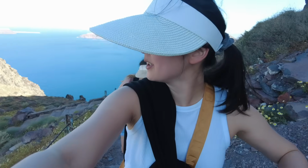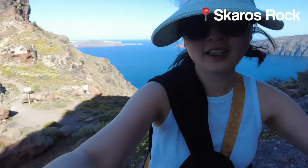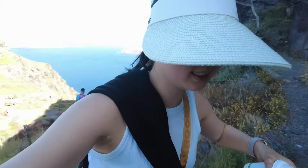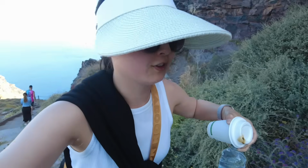Slight detour. There's this option to visit this rock called Skaros Rock, and we were not planning to make the detour so that we could make better time, but I think we accidentally just made it. So now we're walking back upstairs. Our legs and our butts are going to be very toned after this.